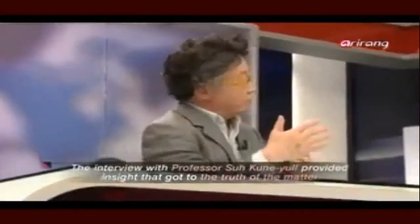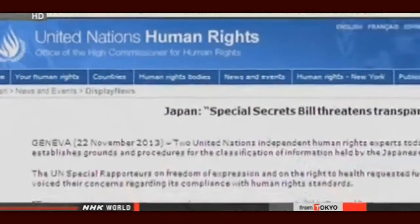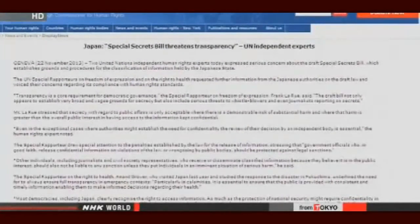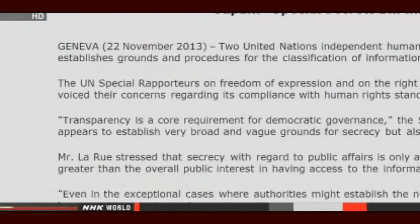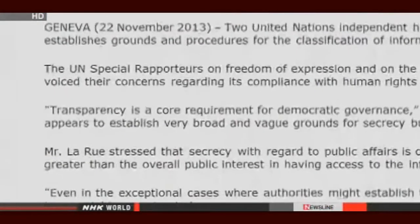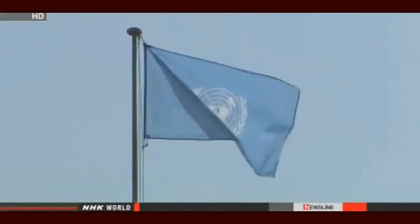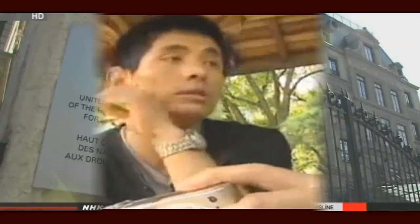A UN human rights expert says he's concerned about a Japanese government bill to protect state secrets. He says it poses a threat to transparency and people who leak information. UN Special Rapporteur Frank LaRue says the bill appears to establish vague grounds for deciding what information to keep secret. He warns it could undermine democratic governance by threatening transparency, and he says it endangers whistleblowers and journalists who report on state secrets. LaRue also warns the bill makes no reference to an independent authority to check government decisions on what information to keep secret. He's asking Japanese leaders for more details.